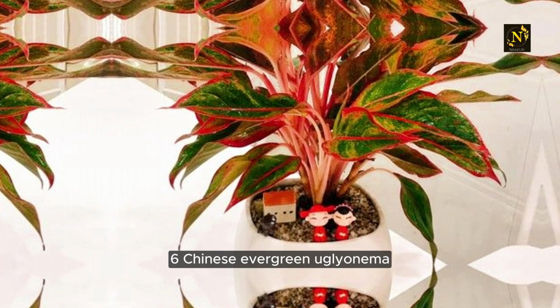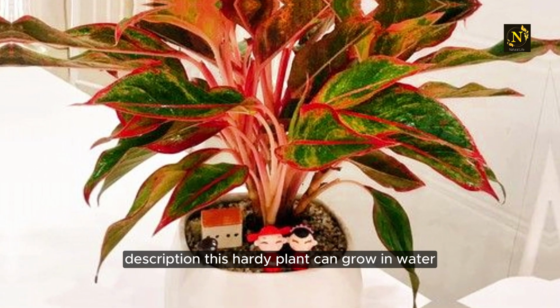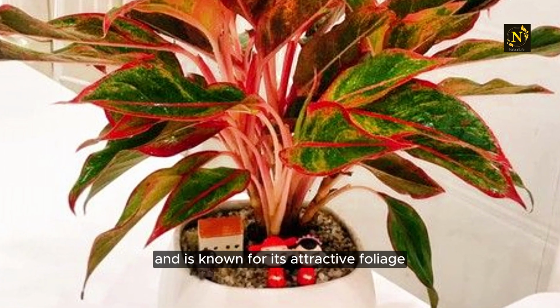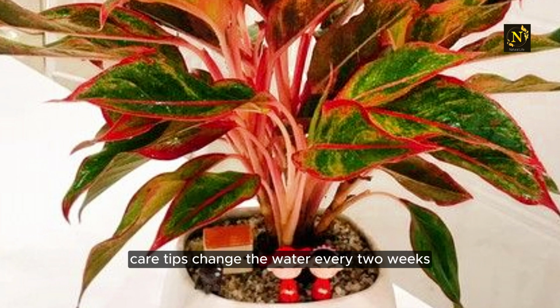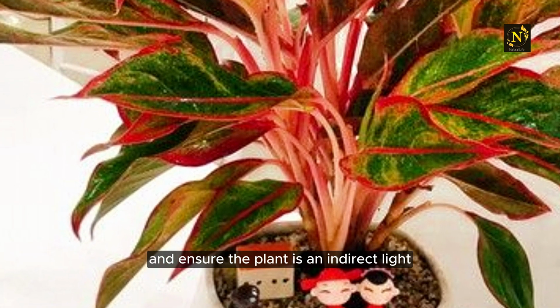6. Chinese evergreen, Aglaonema. Description: this hardy plant can grow in water and is known for its attractive foliage. Care tips: change the water every 2 weeks and ensure the plant is in indirect light.